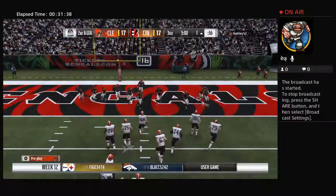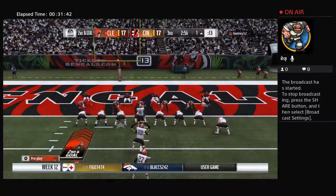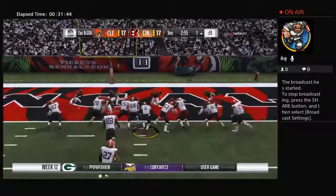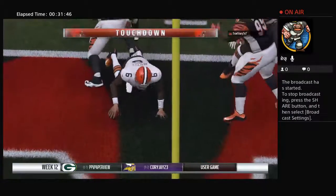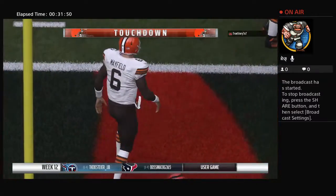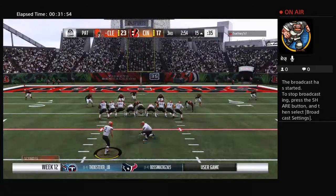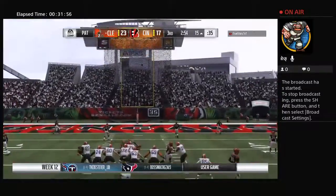Second and goal from the 1. They'll go with the keeper. And he's in. Touchdown, Browns. Baker Mayfield scoring on the sneak from a yard out. And the Browns have moved out in front.